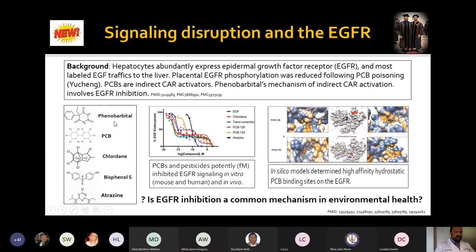Now, over the past year, this has, I think, gotten really hot, or could get really hot, because not only do PCBs do it, he showed that atrazine does it, chlordane does it, so pesticides do it, and then there have been new things in the literature where the bisphenols do it, bisphenol A. This is not surprising because structurally these things are all similar in size and in some cases very similar in structure. So this could be a conserved mechanism in environmental health.